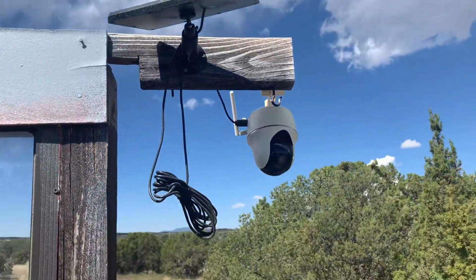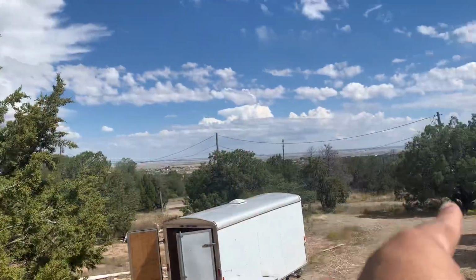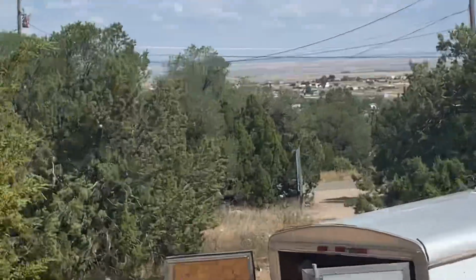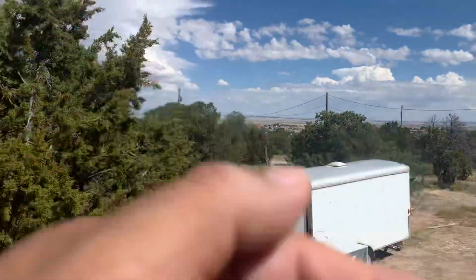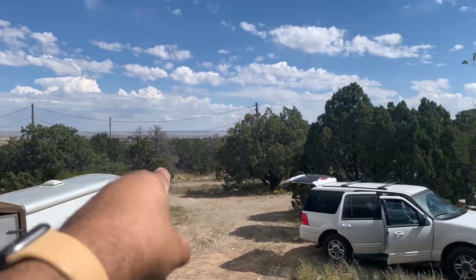So there's the other camera here that you can control. That overlooks over there. There's another camera on the trees there. I don't know if you could see it. That looks over here. The front entrance is over there. And the driveway comes all the way around there.